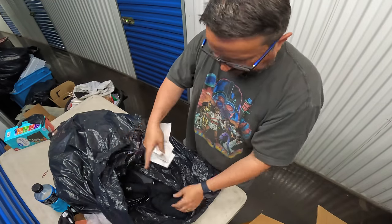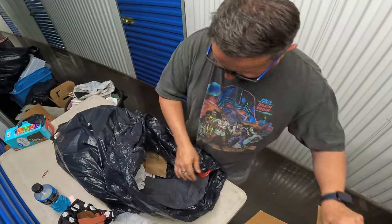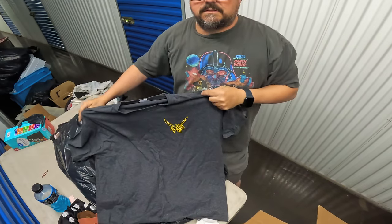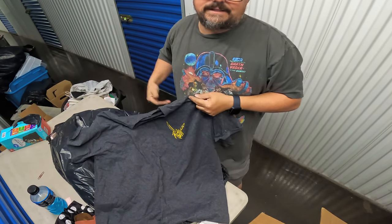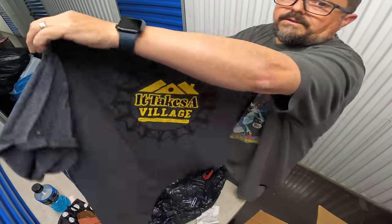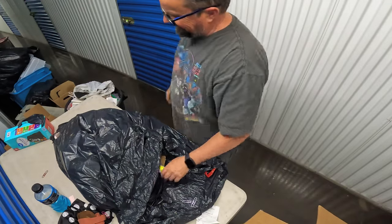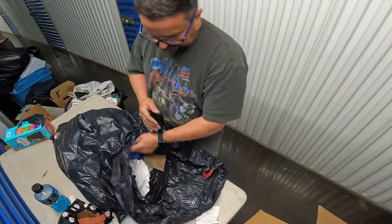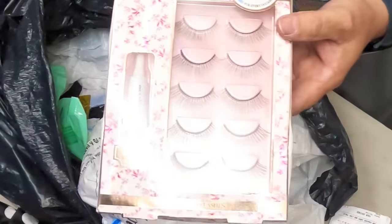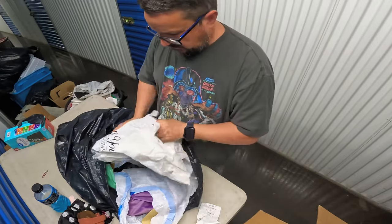There's like random receipts thrown in with clothes too. I don't know what that is. Itesca Village? Oh, it takes a village. Oh my goodness. I saw like Alaska and I'm thinking, I don't know what I'm thinking. There's a yellow jacket. Kind of cool. I'll put it aside. Itesca Village. Oh wow. Locker nuts. What's wrong with you? Some eyelashes. If you're missing your eyelashes, I guess.